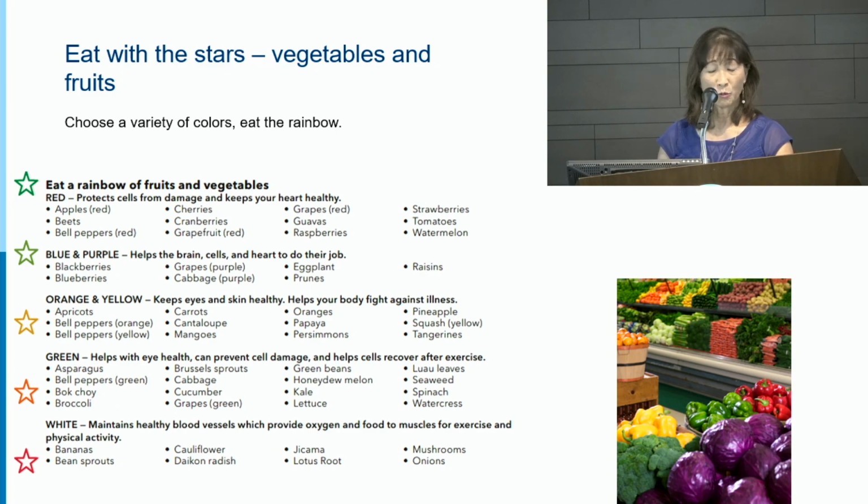And why is that important? Each plant color has a different function. And so let's look at red. Red contains lycopene. It helps with your heart and lungs. And it says on your handout, protect cells from damage, but pretty much all of the whole intact plant foods protect your cells from damage. So if you had a red fruit or vegetable, give yourself a star.